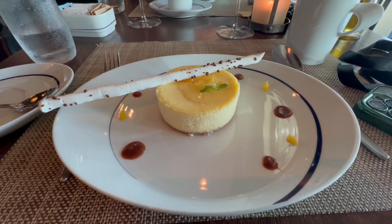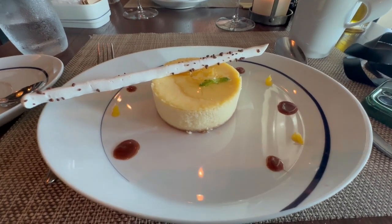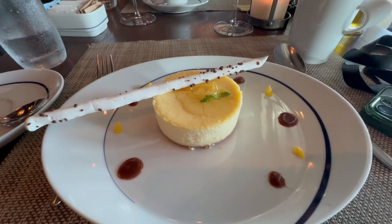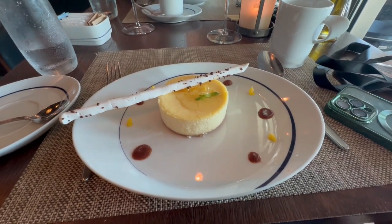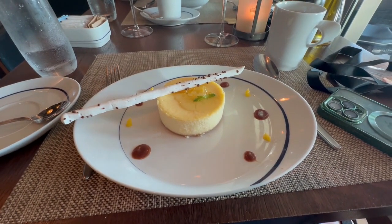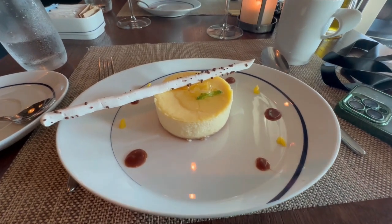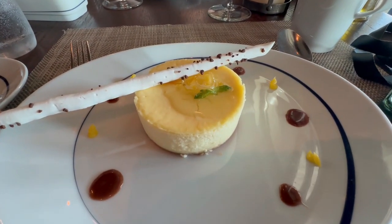I had, okay, this is gonna be butchered again. It is torta de ricotta con crema al limon. Sounds very good. You did good. But that is basically, in translation, just like ricotta cheesecake with lemon. So it's a lemon cheesecake made with ricotta.